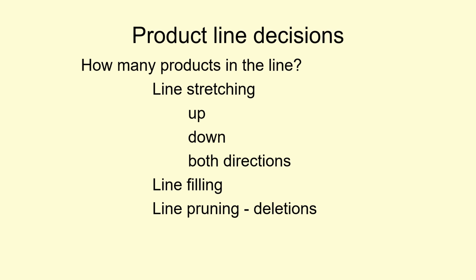Of course, the other alternative for line stretching is you line stretch in both directions at the same time. While that may confuse customers a little bit, the idea is that the balance remains the same. You might do some line filling. This is where I add a product between two products that exist in the line.